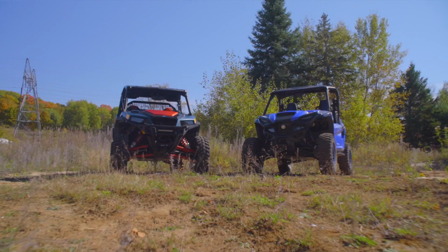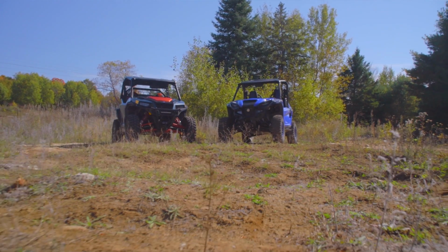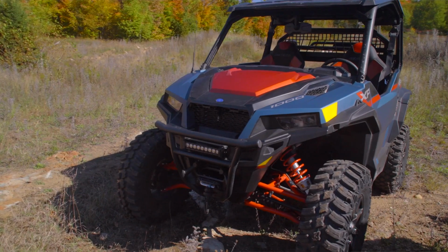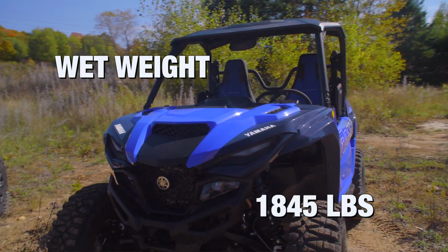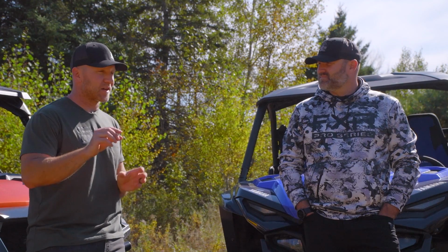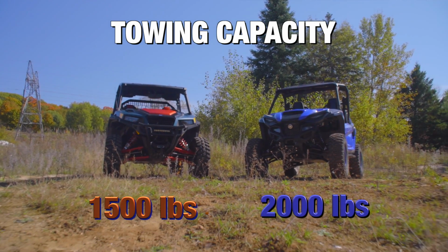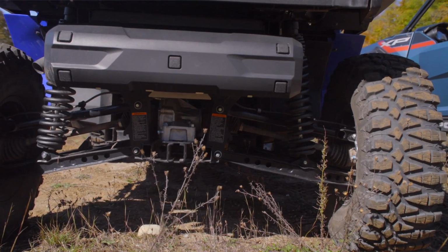These two vehicles are almost identical, so let's just go over specs really quick, because while they're not, I mean, this is a sport, this is a deluxe. We realize that's not the same vehicle as this, but down underneath all the plastics and the extra stuff, we've got almost identical weight, 1,845 pounds wet. This is 1,690, so arguably probably the RMAX is the slightest bit lighter. 600 pound box capacity, 600 pound box capacity. 1,500 pounds of towing, 2,000 pounds of towing. Actually, when it comes to all of these specs, the RMAX has the Polaris up just a little bit.